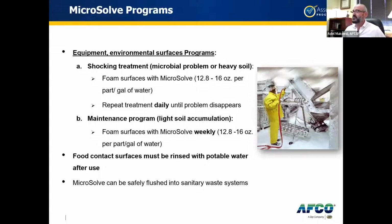So this is when we use the shocking treatment, which is using that Microsolve at 12.8 to 16 ounces per gallon of water every day until the problem is gone. Remember, biofilm could be thick. So you have to use sometimes multiple applications to be able to remove it from a surface, especially on the floors. So again, this treatment is a shocking treatment.